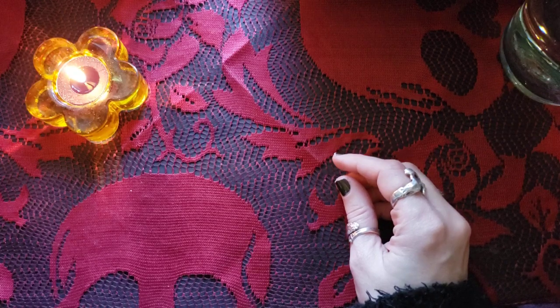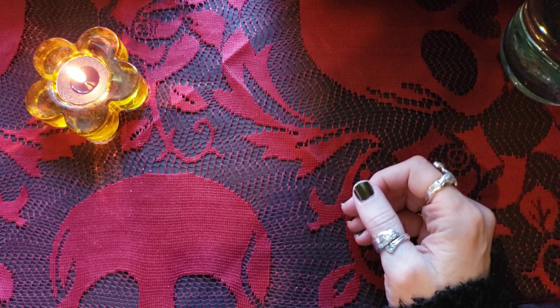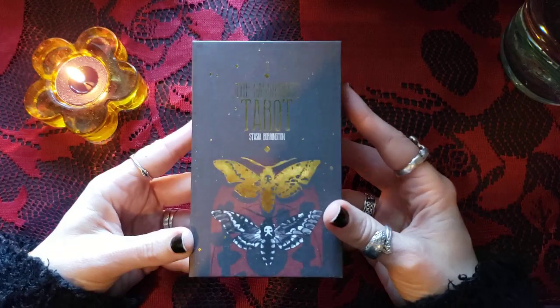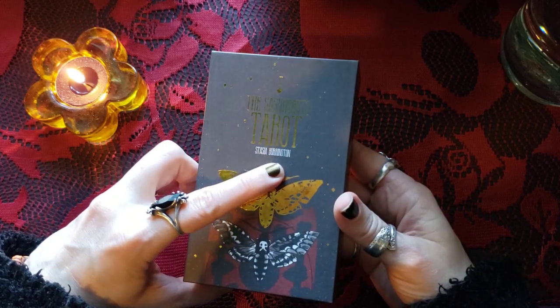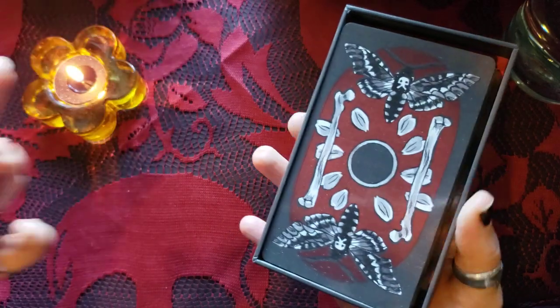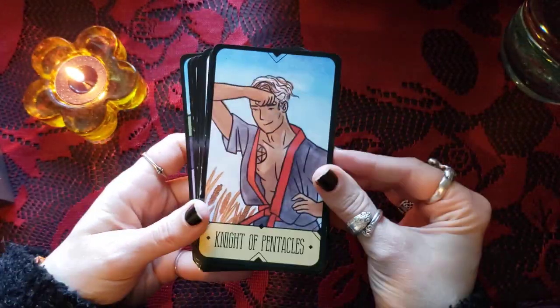But it's one that I've never really thought about getting rid of. I like that I don't really have any Marseille Pip style decks. I don't have very many, so I like having that one. This one is Sasarai Bito, and you get it on Stasia Burrington's Etsy shop. And it is still in print, I believe. Every once in a while it goes out, but she usually does another printing pretty quickly, I think.